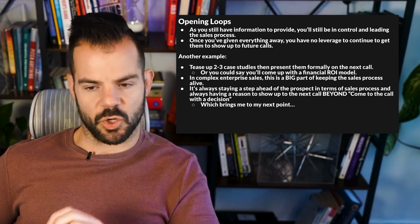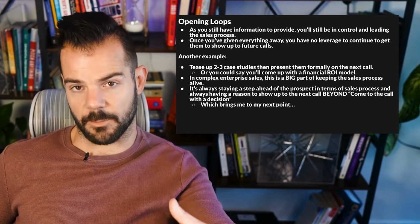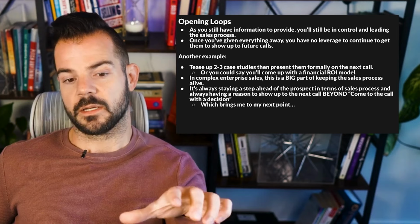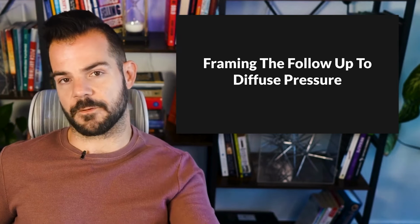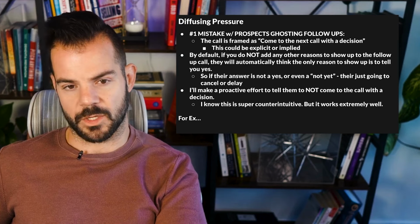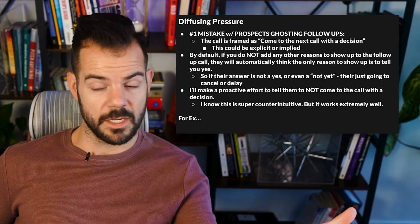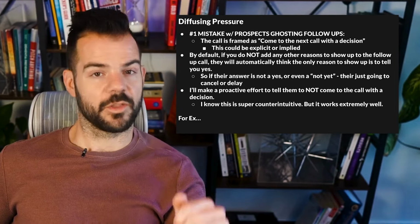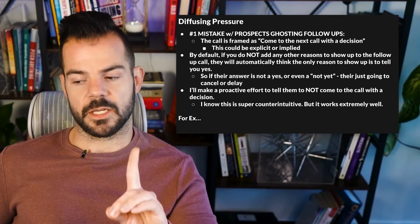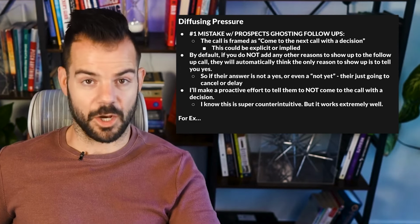And what's key is just always staying a step ahead and having a reason to show up to the next call beyond come to this next call with a decision, which is going to bring me to the next point, which is framing that follow-up to diffuse the pressure, okay? So this is the number one mistake with prospects who ghost follow-ups, is the call is framed as a come to that next call with a decision, okay? Now, it could be explicit. Like, I've literally heard closers say, hey, come to that next call with a decision.